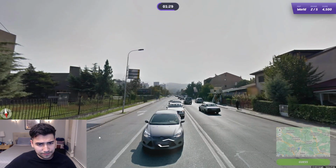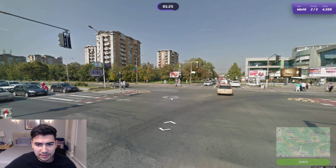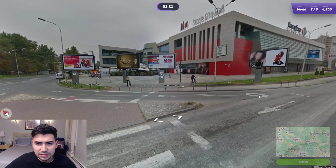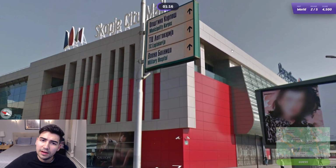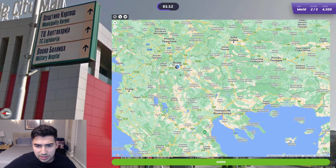One more little step. Nope, we're apparently just crossing the street. All right, other signs would be great. I like what I'm seeing here, a big mall with, here we can read these ones: Municipality, Carpos, and Military Hospital. So first thing, I'm scanning for a Carpos.